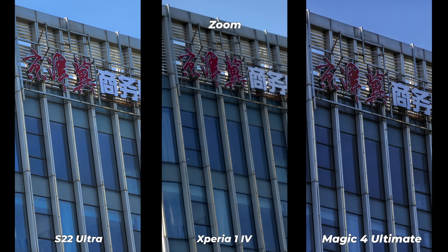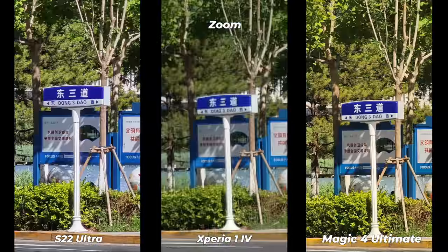But one more time, Honor has surprised me with its 3.5x periscope lens. As it has a very good 64-megapixel sensor tagged to the periscope lens, it has managed to squeeze very good hybrid zoom photos even in the 10x zoom range.